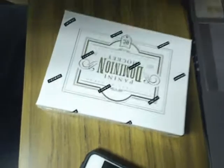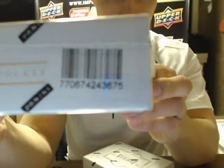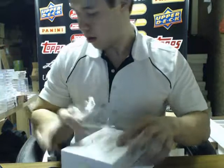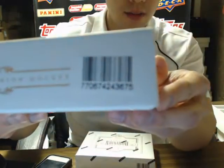So 4238817 and 243675. So let's set this up here, some serial numbers for each box, and we'll get started. So 3675. Cut this open already, but it's 3675.